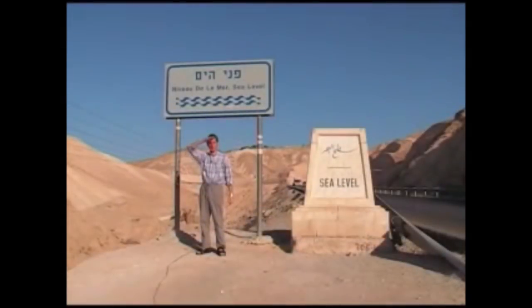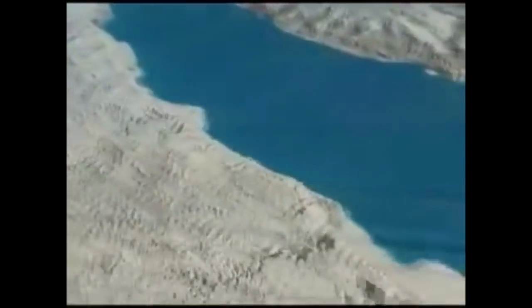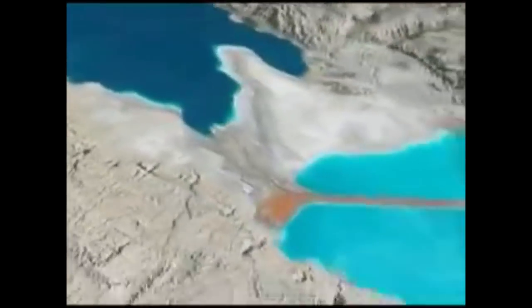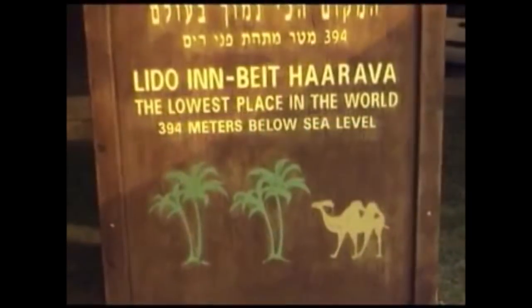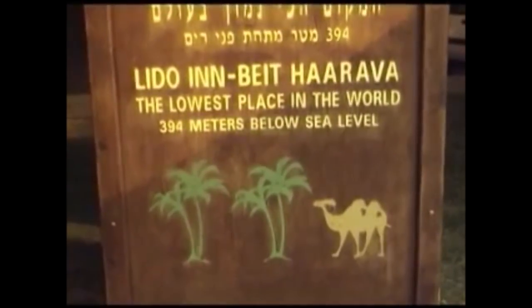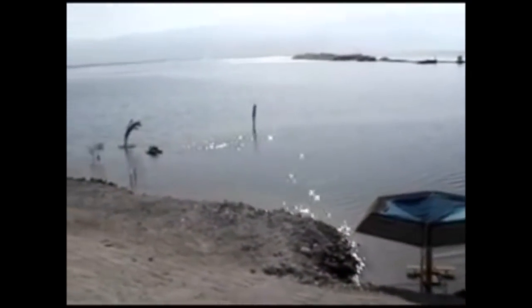Well, here we are standing at sea level on the road down to the Dead Sea. This is the highway from Jerusalem which leads down to the Dead Sea. We're going to carry on another 400 meters down below sea level. At nearly 400 meters below sea level, it is the lowest lake on Earth.